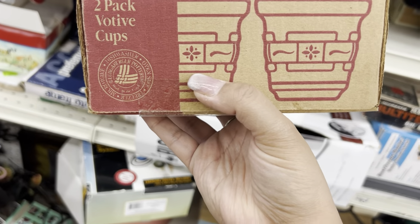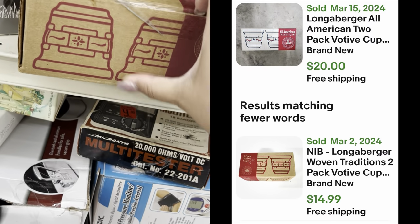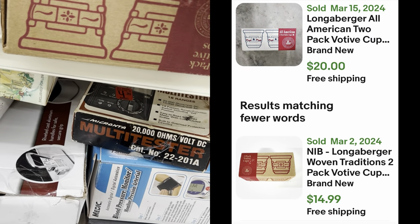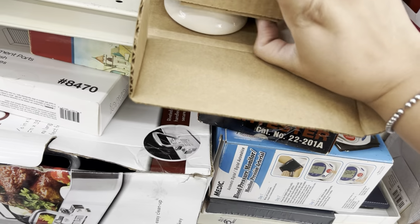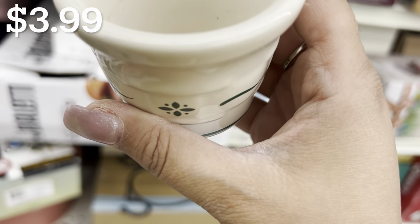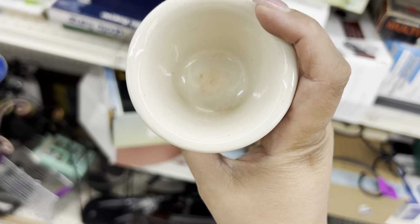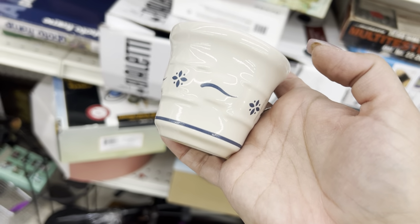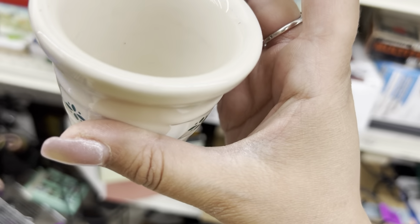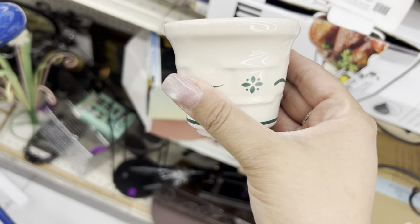These are Longaberger 2-pack votive cups. Let's open them up. See what we got in here. Please don't fall out. Oh gosh. Hold on. Okay, so there's two of these. Kind of weird inside. Let's look at the other one. This one's in pretty good condition. If I just clean it, it should be fine. Isn't that cool? I'm gonna grab these.